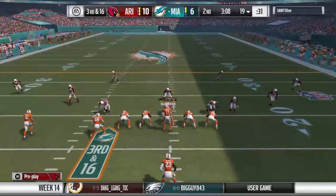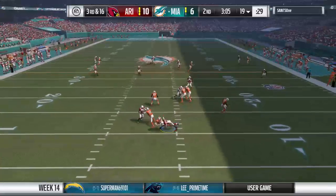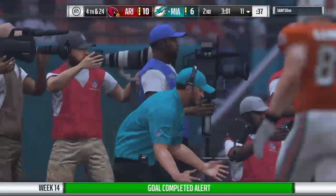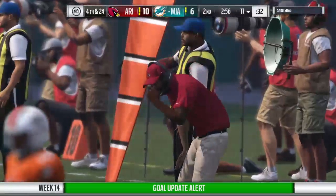They got pressure there and only rushing 3. And there's a defensive coordinator right now who is celebrating. Nowhere to escape, and he goes down. Marcus Golden in there to sack him, and that is 10 for him now on the year.